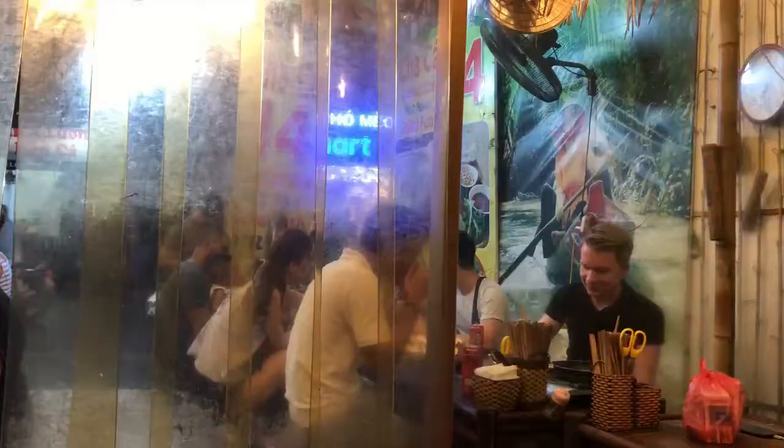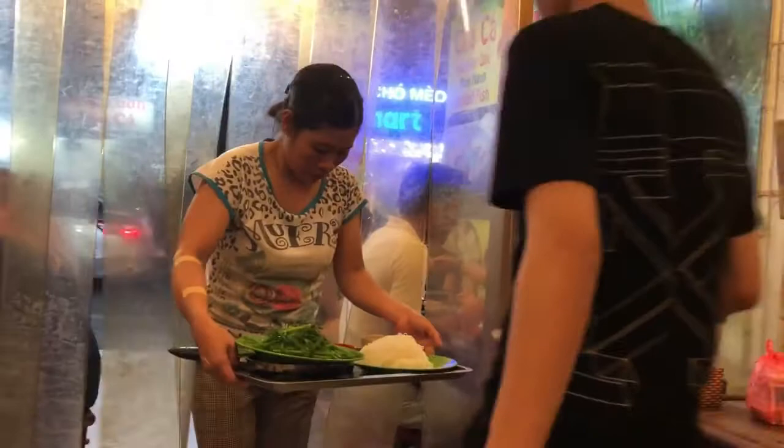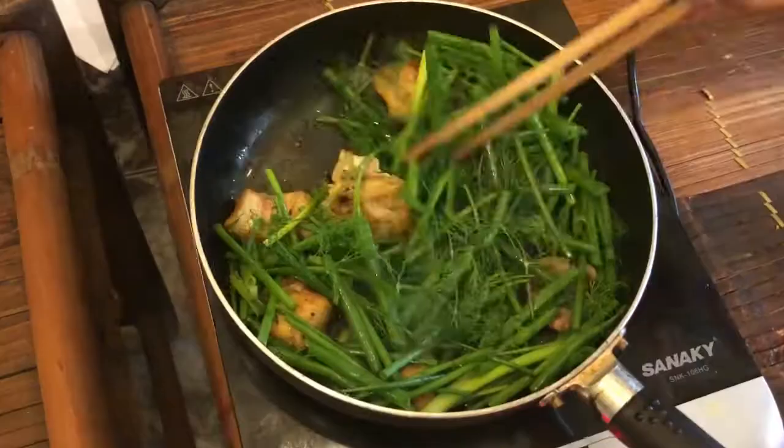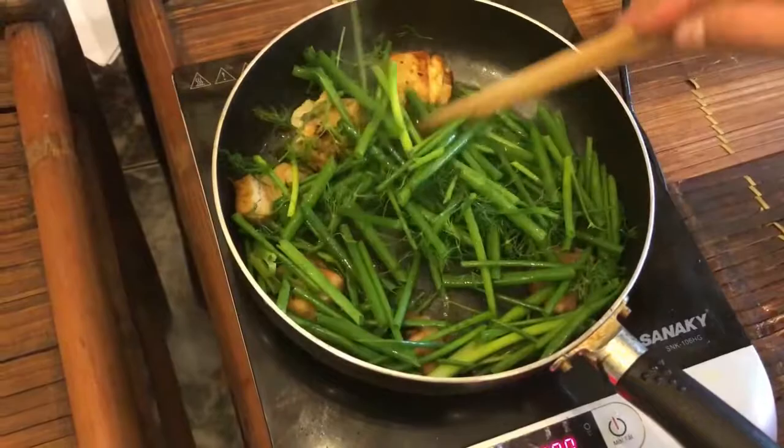Many tourists cannot stand the taste of chả cá, and this shop seems to be famous. Most of the tables have been taken. Can you hear the sound? I believe it must be drumming.